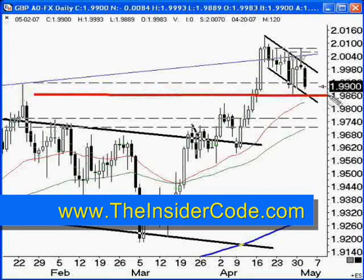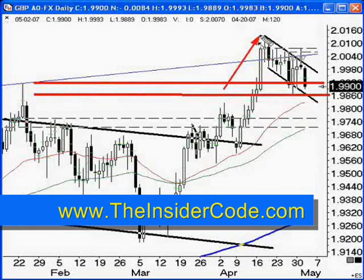This was the high for 2006. Here was the high from January. These were both prior 15-year highs. And you can see that the market has pushed up 230 pips from there and is now starting this consolidation process down. Remember, as soon as the market broke out, what did I say?